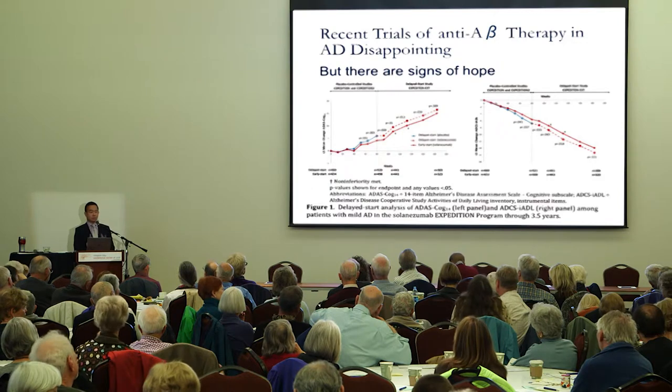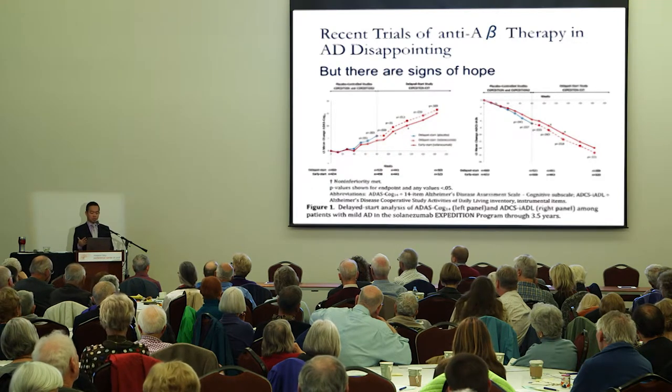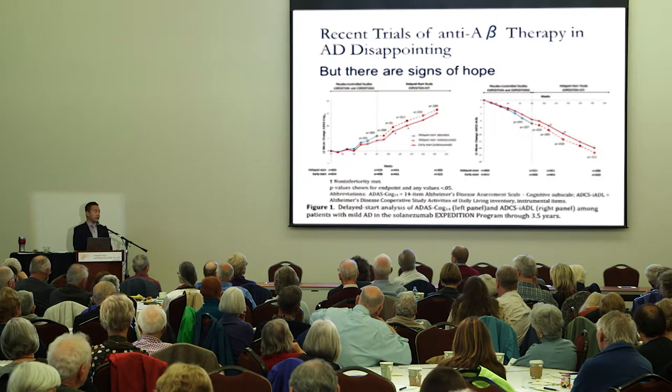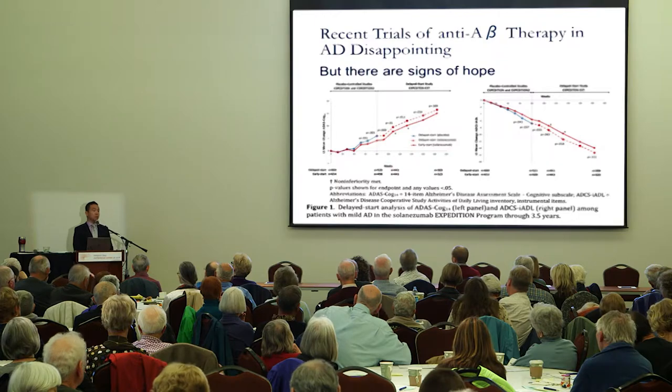And this is why the company responsible for this clinical trial has moved on with this drug, even though this initial trial failed. They now have an ongoing clinical trial with only mild Alzheimer's disease that is already in phase 3, and they already finished recruiting all their patients, and the patients are being followed. And we should have results in about 2, 3, 4 years.